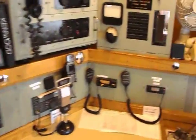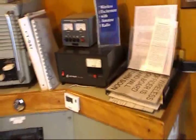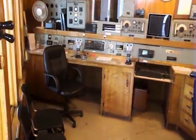I do this once a month, and I'll also be in here for Museum Ships Weekend, which is coming up in a couple of weeks. So anyway, hope you enjoyed it, and I'll give you a couple little filler shots later, but other than that, this is the Queen Mary wireless room.